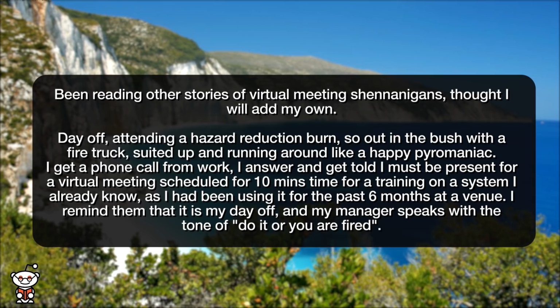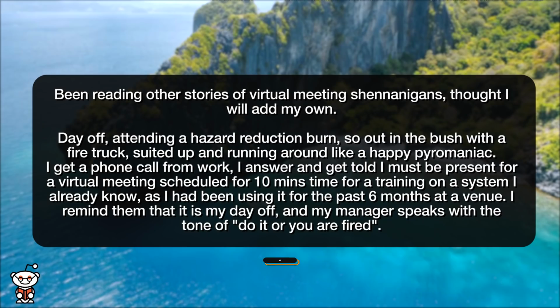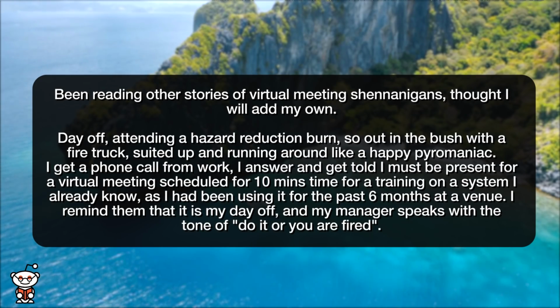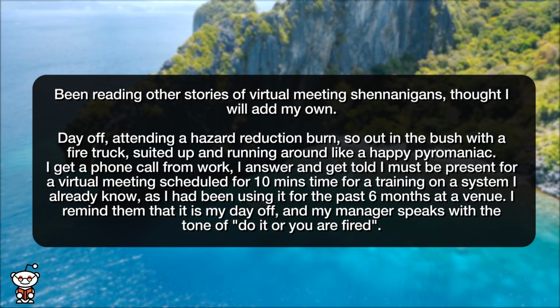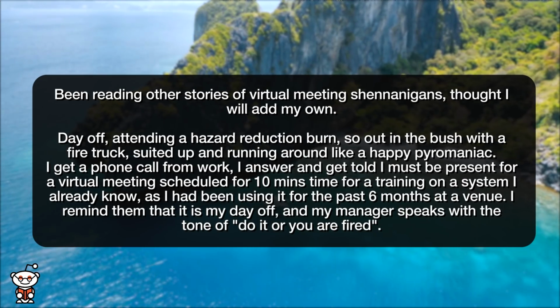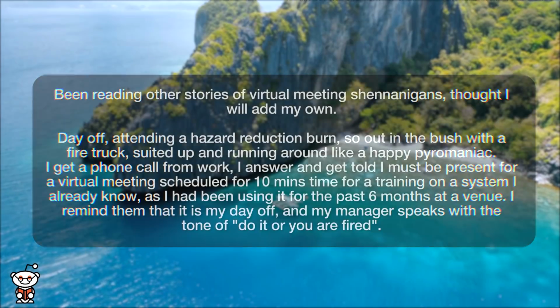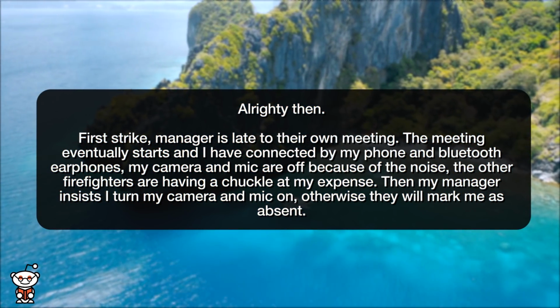Day off, attending a hazard reduction burn, so out in the bush with a fire truck, suited up and running around like a happy pyromaniac. I get a phone call from work. I answer and get told that I must be present for a virtual meeting scheduled for 10 minutes time for a training on a system I already know, as I'd been using it for the past 6 months at a venue. I remind them that it's my day off, and my manager speaks with a tone of, "Do it or you're fired." Alrighty then. First strike, managers late to their own meeting.